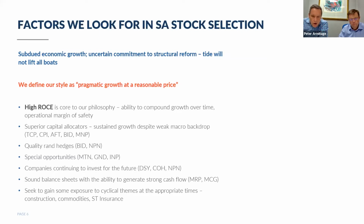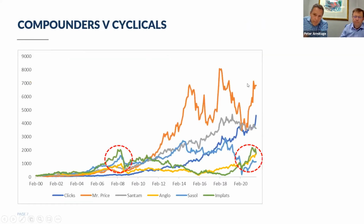At the moment, for example, we're seeing a cyclical rebound in construction. We've recently been through a long run in commodities. And if those cycles are played correctly, obviously a source of great returns. And on that point, I just wanted to highlight this point on compounders versus cyclicals.